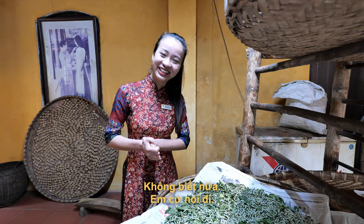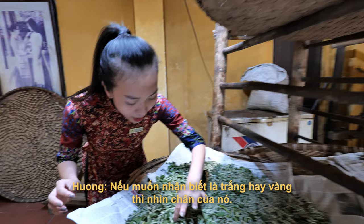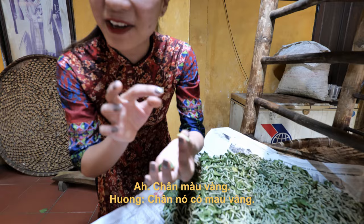If you want to tell white or yellow silkworms apart, you can see the color of the feet. Oh, okay. So the feet are yellow. Yes, so they're yellow silkworms. Right. Got it. Here, take it in your hand.